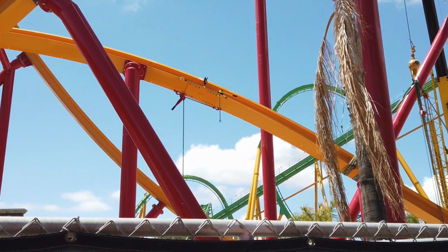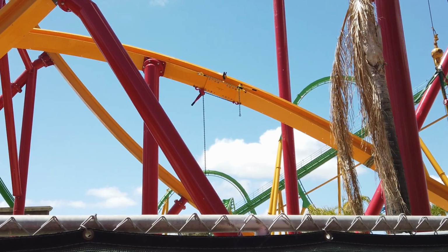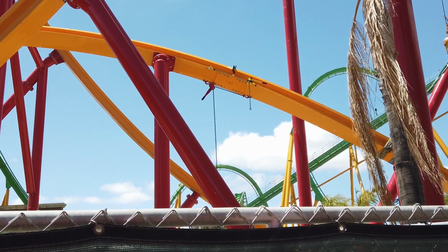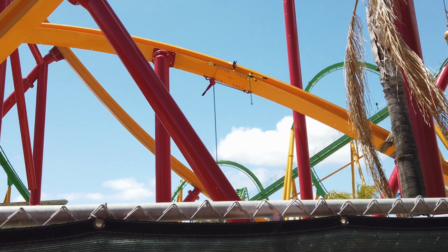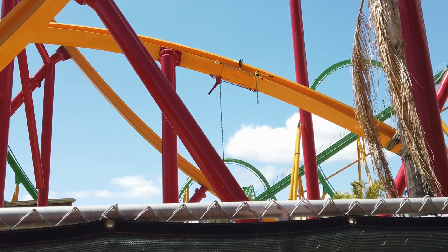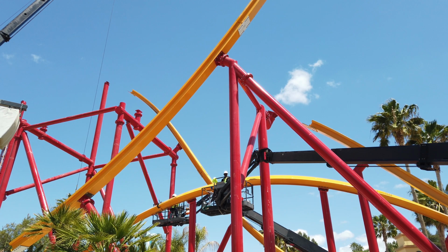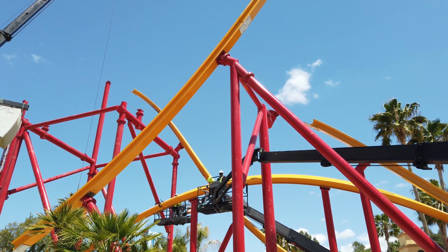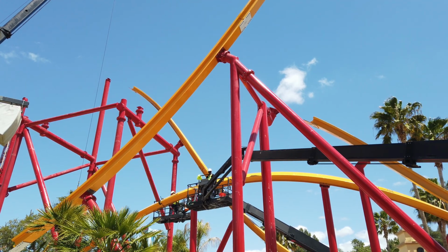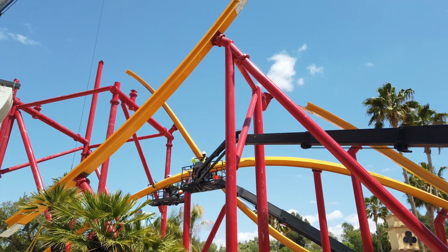And in order to get the track to line up, they have a C-clamp on the top there where the wheels will run, as well as two winches with the chains there that will pull the pieces together to get everything lined up so they can get the bolts in there and secure it. It's quite amazing to see how they thread the needle here with getting these lifts through the supports into the places they need to get to put everything together. It's a lot of work.